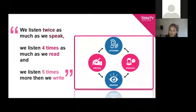So all the more reasons for us teachers to give those tools to our learners so that they can deal with it a little better. And that's exactly what I'm going to do in a bit. But let's quickly have a look at the processes in listening.